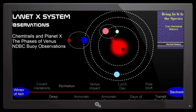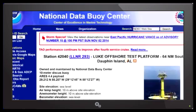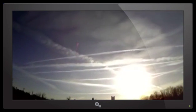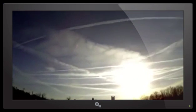In this segment, you're going to see observation images of 3 planets in the Planet X system captured with National Data Buoy Center buoys located in the Gulf of Alaska and the Gulf of Mexico. However, before we show you these observations, we need to address 2 issues to help put these observations into proper context. First, a common complaint we receive from people who live in large metropolitan areas, that they are unable to observe objects in the Planet X system for themselves.